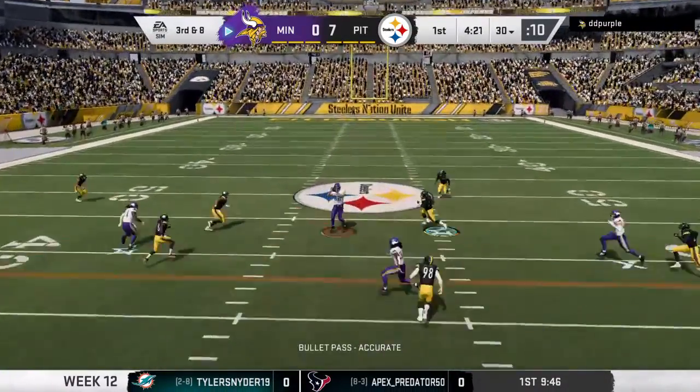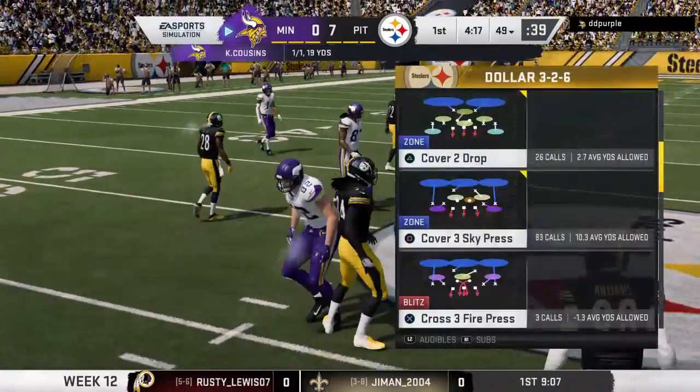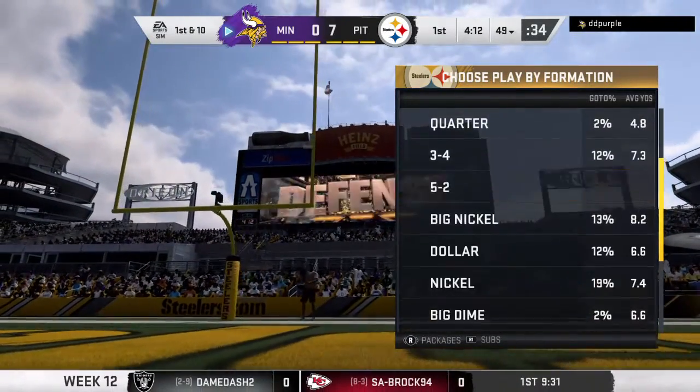On 3rd down, Cousins. And he's got Kyle Rudolph. And they bring him to the ground just shy of midfield. Give him 19 there as the drive marches forward.